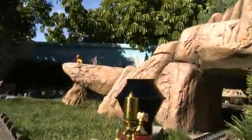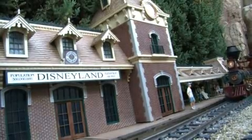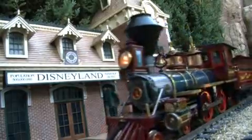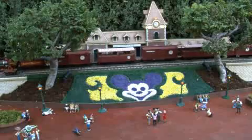Your attention, please. The Disneyland Limited, now arriving from a trip around Walt Disney's Magic Kingdom. Passengers will stand by to board.